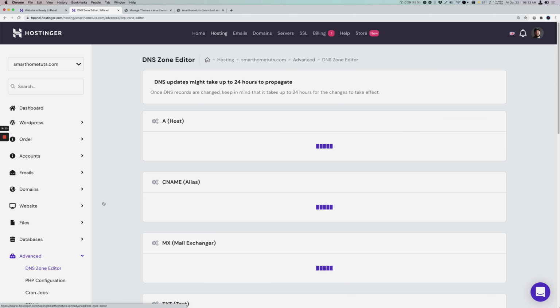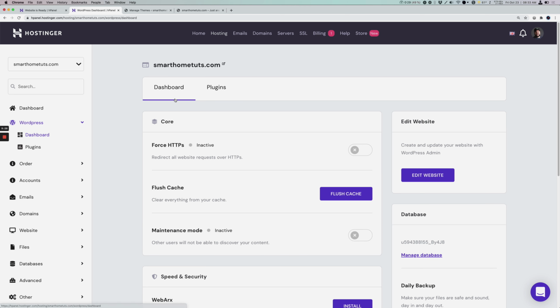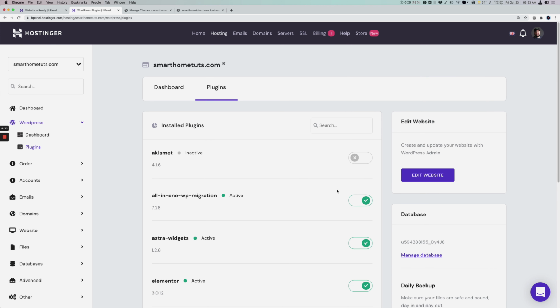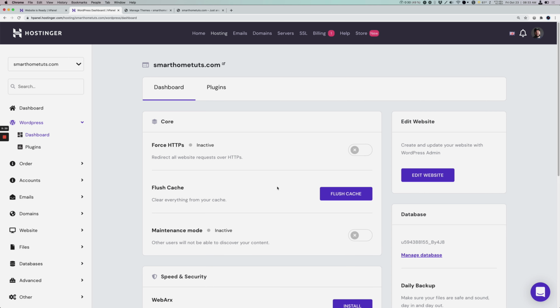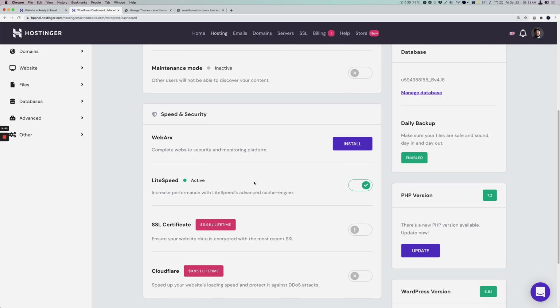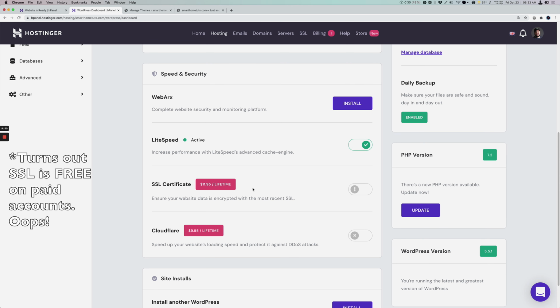I've got the DNS editor. WordPress is here. So I'm looking at my dashboard, plugins. I can activate and deactivate plugins right from the hosting dashboard here, which is cool. They've got cache going. I can turn on maintenance mode. That's pretty cool. So the only thing, and I understand, right? Because they are a low priced hosting option, and $12 lifetime is not bad, right?